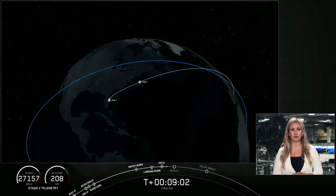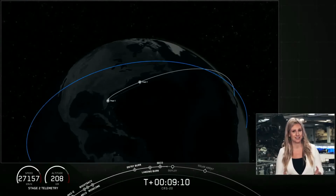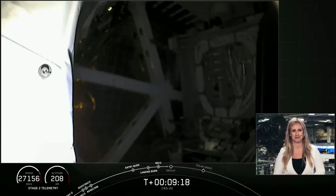So at this point, second stage is performing nominally. We had an on-time liftoff from Cape Canaveral, and among all the excitement, we did get the callout for second engine cutoff. So at this point, we're waiting to hear confirmation of good orbit, and we do have that confirmation. Good orbit has been confirmed, and second stage has one last major task to perform, and that's to command separation of Dragon, which should be happening in less than a minute from now.